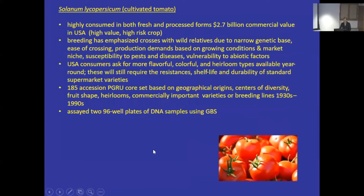Next one is cultivated tomato. Like I said, it's our most important crop that we conserve because we have the most accessions and we get the most requests for it. It's highly consumed in fresh and processed forms. It's considered a high value but high risk crop because it is very vulnerable to diseases. Mostly you probably know that because you've tried to grow some. Mostly wild relatives are used in its breeding because it has a narrow genetic base. And it's very susceptible to pests and stresses.